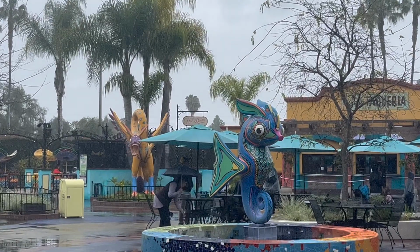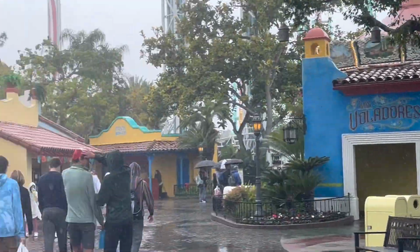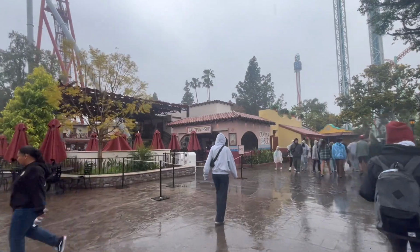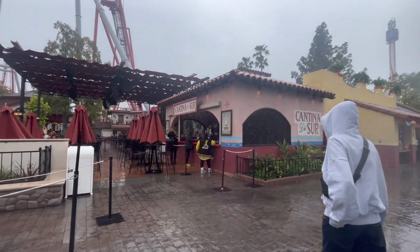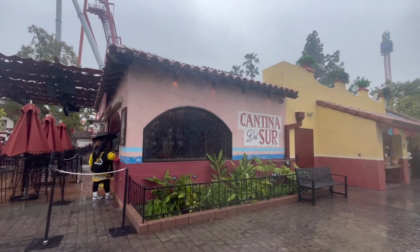This area is pretty, it's well kept, it has a bunch of flat rides for the kids, and coincidentally, it's also home to one of my favorite beer spots in any theme park period, Cantina del Sur. Why, you ask? That's another review for another boozy day.